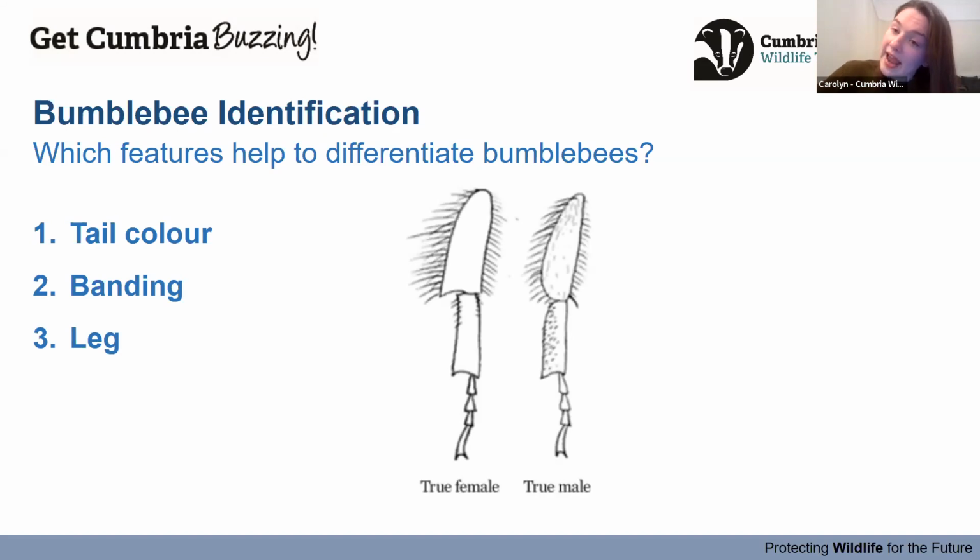And then you're looking at the legs. So legs can be really important. This is the hind leg. The hind legs can be a really important ID feature when trying to differentiate between the different castes, so the females and the males. And this can be a really useful thing because, as you saw, some of the castes can look quite different in different species. So it can be quite an important factor in ID, figuring out caste.